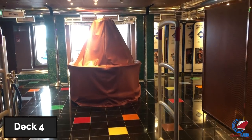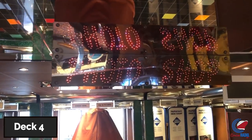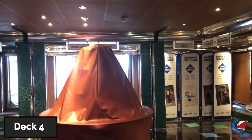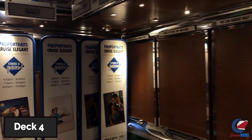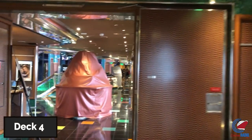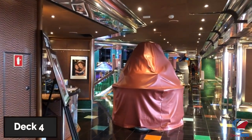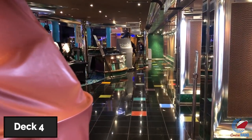Outside of the midship dining room on deck 4 is where you'll find the photo gallery. In the photo gallery, all this stuff is uncovered at nighttime and during the day when the ship's actually outside of port. And you can buy some photos or you can take some photos. Also, a lot of photo display stations are set up throughout the evening on deck 4 and 5 as well. The photo gallery hugs both sides, port and starboard, of deck 4.